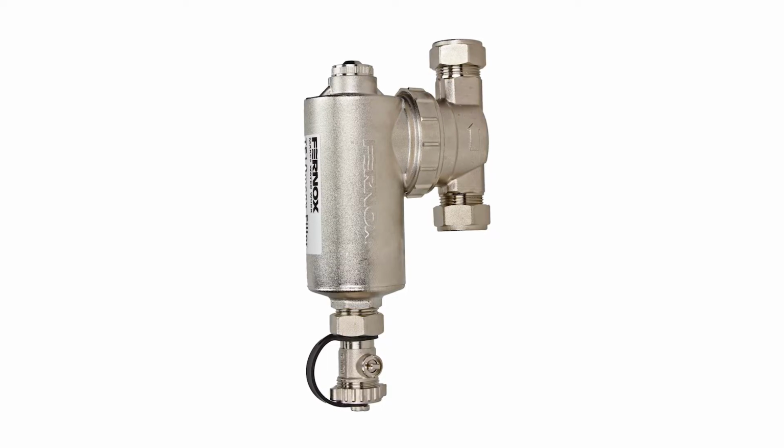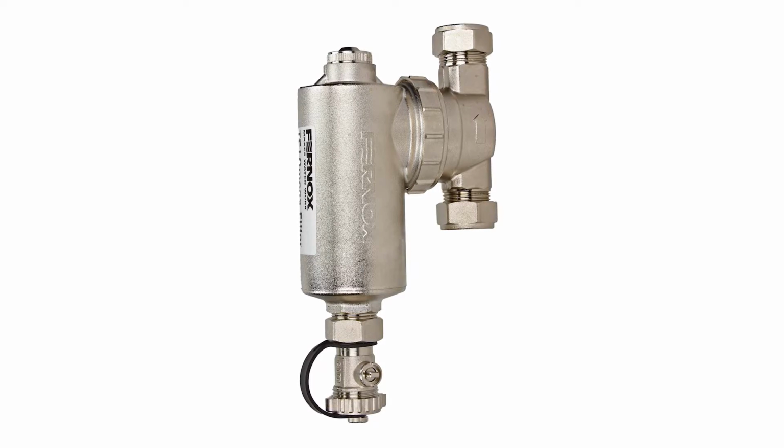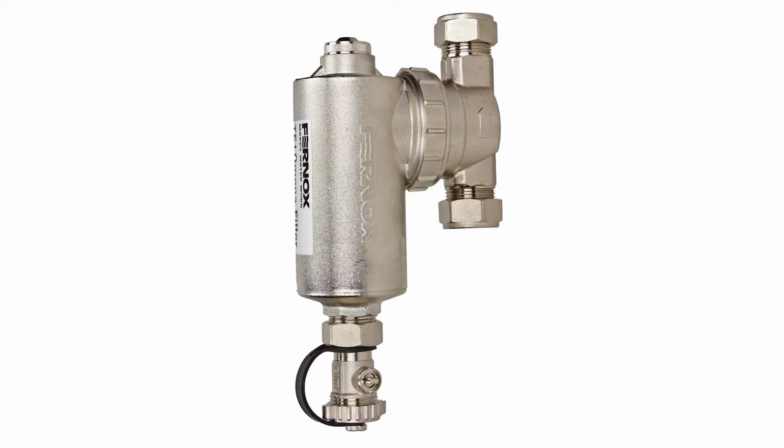Another neat device is this Omega magnetic filter from Fernox, and all boiler manufacturers recommend fitting one to keep that heat exchanger free from sludge. Now, if you don't fit one and the boiler fails through contaminated water in the heat exchanger, then the manufacturer's warranty will be null and void. So it's a small investment to keep the boiler and the system running as sweet as a nut.